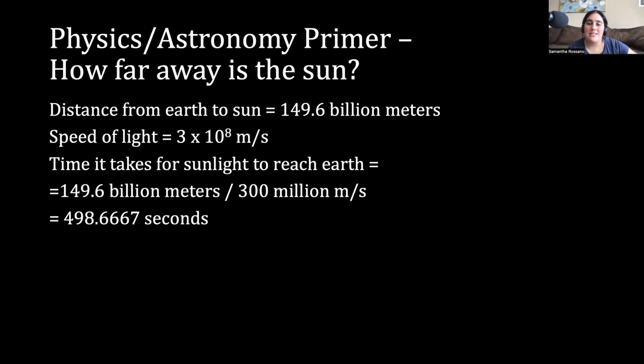seconds for light to get from the surface of the sun to my apartment, which is now 110 degrees because I had to turn off the AC.